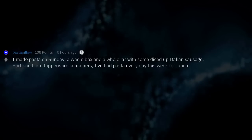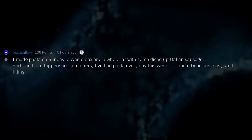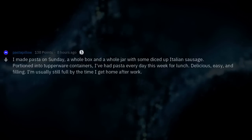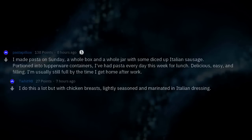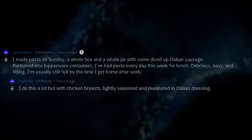I made pasta on Sunday, a whole box and a whole jar with some diced up Italian sausage, portioned into Tupperware containers. I've had pasta every day this week for lunch. Delicious, easy, and filling. I'm usually still full by the time I get home after work. I do this a lot, but with chicken breasts, lightly seasoned and marinated in Italian dressing.